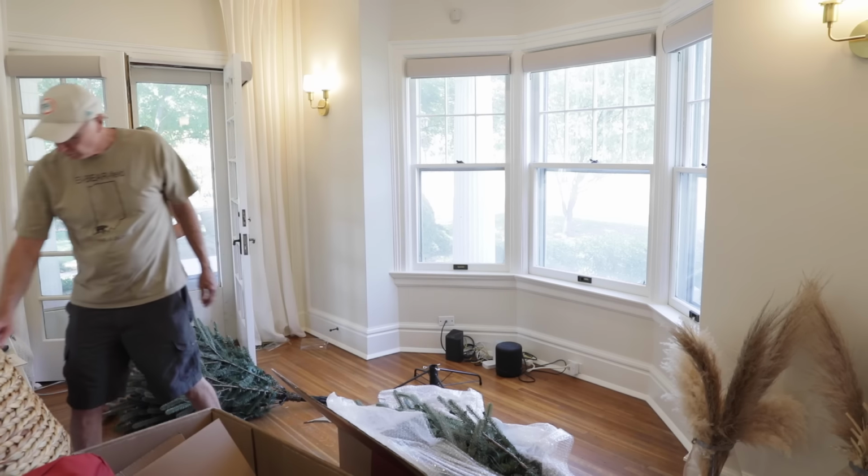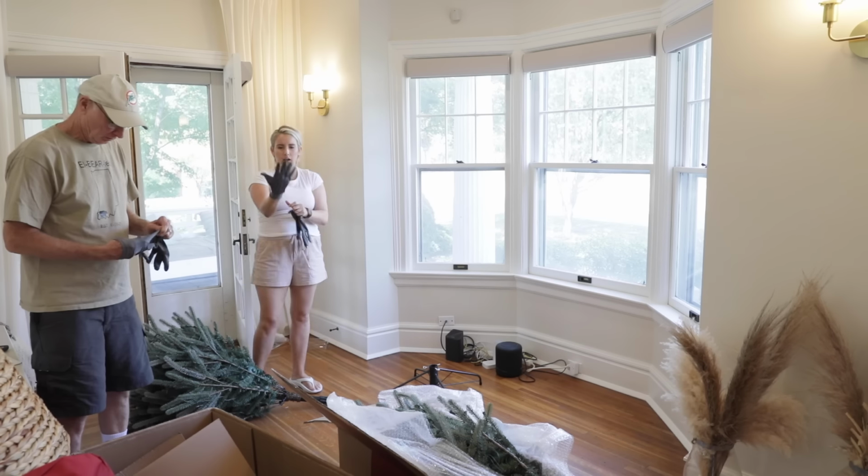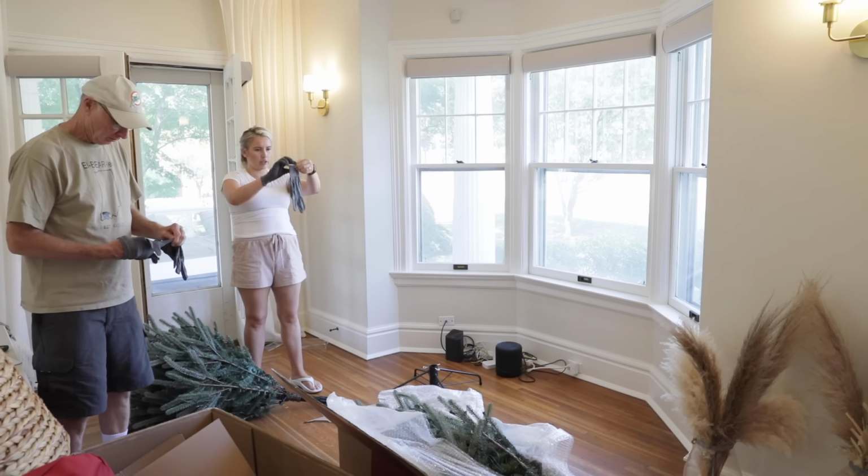You fluff the branches. That means you take a branch and you pull each of the branches out and also up. They come in really squished and you need to separate them. When you buy your trees from the place I bought mine, they come with gloves, which are really great. You can also just buy gloves on Amazon. Gotta put our gloves on, Pete. Kinda wish they went all the way up though, so you don't scratch up your arms. But that helps protect your hands in case the needles are sharp.